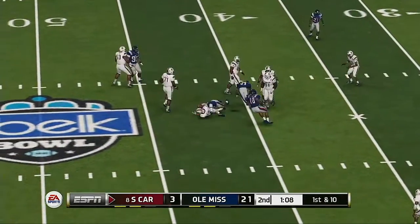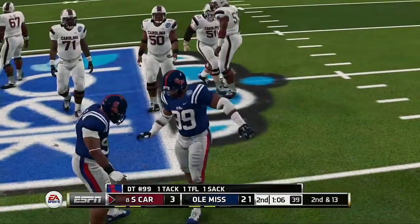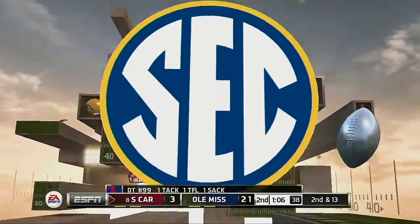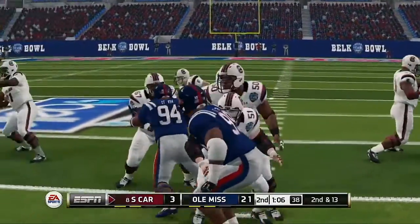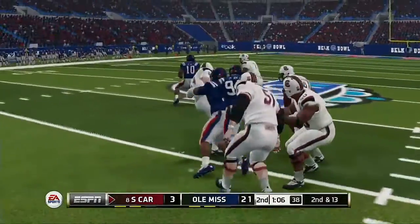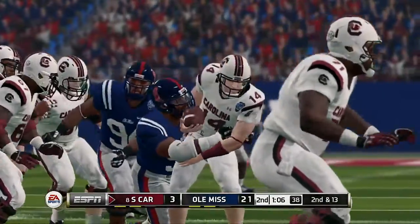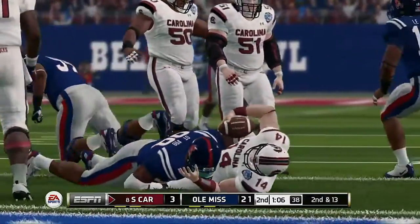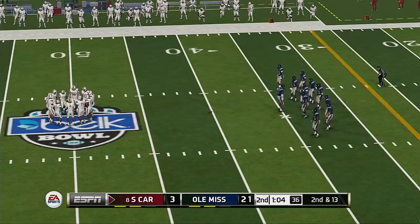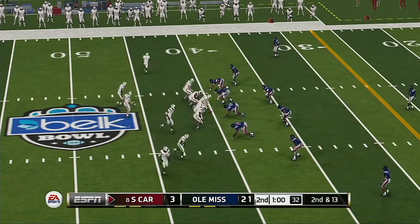He's going to try and scramble. They'll make the sack. They get to the quarterback and end that play before it even got started. This young man didn't even have a chance to make something happen. It's tough to find your receivers when the defense is in your face like that. So that sack sets them back a little bit now. They're looking at second and 13.